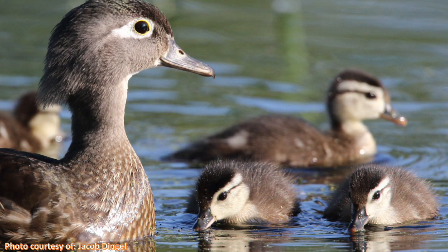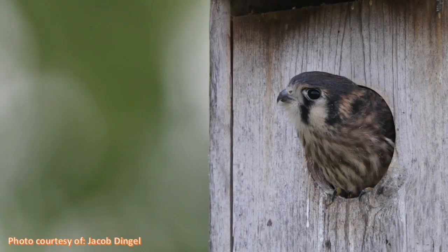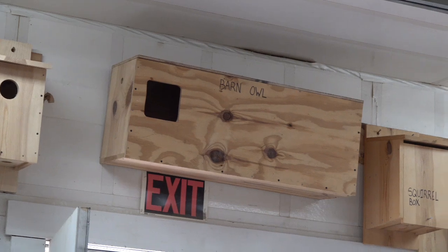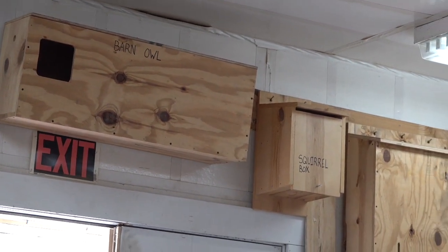That artificial habitat is what saved them from extinction. The next box is a kestrel box. You can hold a larger clutch of eggs in a larger box, so we modify the design to be able to hold more eggs. The next one's a barn owl box, and then a gray squirrel.